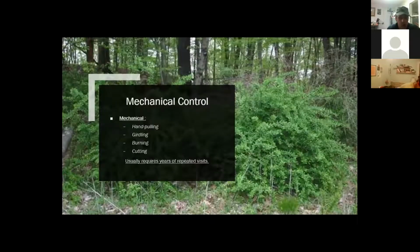Mechanical control, this is something we'd all like to do without using chemicals. We can hand pull them, we can girdle them, we can burn them, we can cut them. Sometimes these work. It depends on the infestation. If you have a couple plants in your yard, great, pull them up or cut them and keep on cutting them. On the scale of a larger property like LaPlatte and an extensive invasive plant infestation, it may not be feasible. It requires a lot more physical energy. It requires years of repeated visits over and over again in order to actually kill those plants. And in my experience, with mechanical control and a large invasive plant infestation, it's not that people can't kill them this way, it's that they don't, because it requires too much energy and stick-to-itiveness.